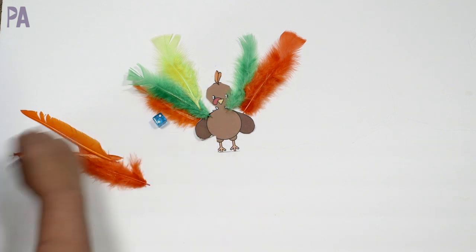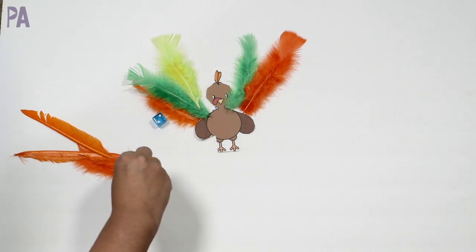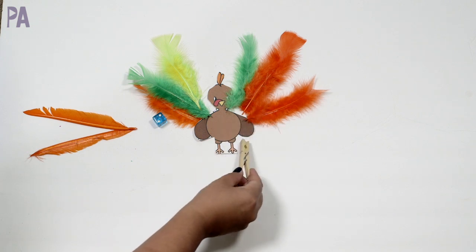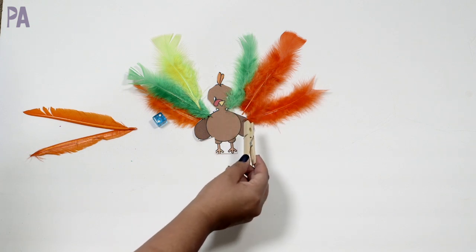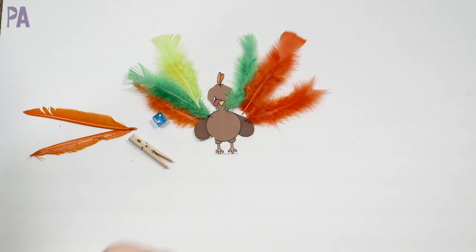Another fun activity to do for fine motor, if you have a child that's a little bit older, is to use a clothespin to pick up the turkey feather and to place it on your turkey. Or if you have some dough, brown dough, roll the dough into a little turkey body and then place the feathers inside the actual dough. Another great fine motor activity.